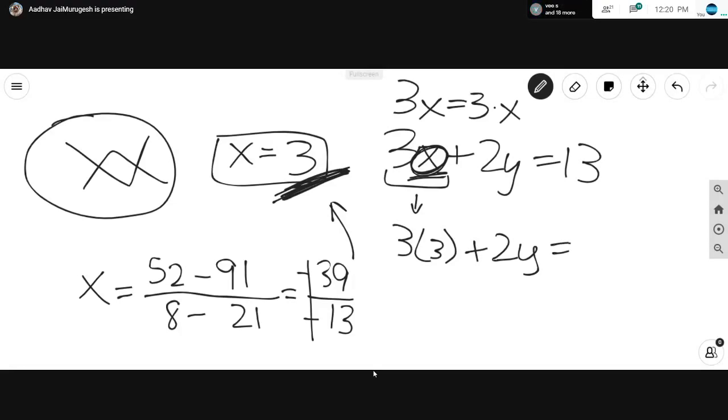Then what is all of this equal to? All of this equals 13, right? So what's 3 times 3, okay? 9, right? So you're just going to simplify this whole thing into this, right? You're not going to do any math, you're just simplifying. Just 3 times 3 is 9, plus 2y equals 13. So do you understand it so far?